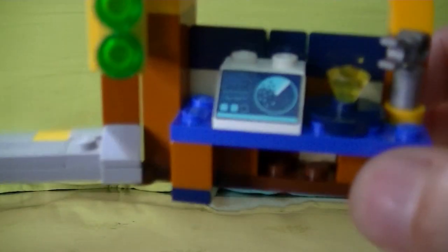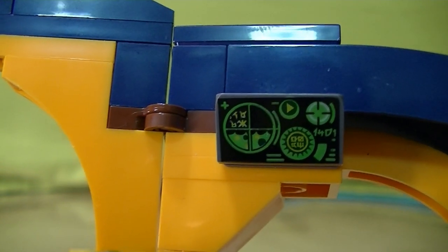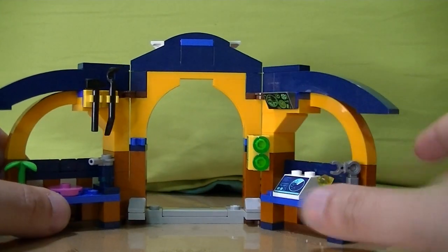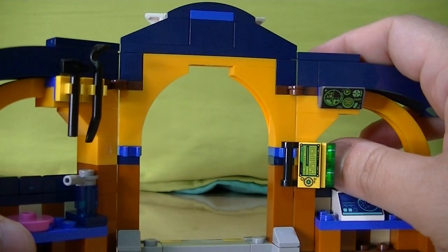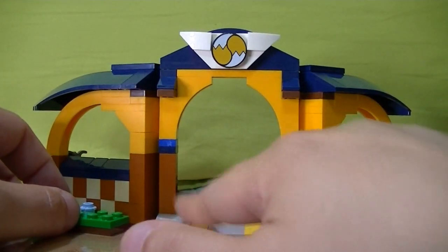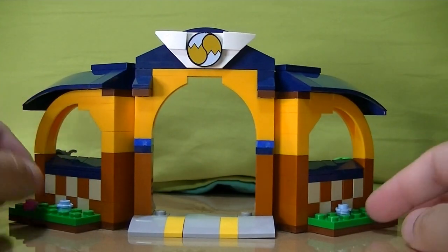You have a radar screen, the yellow Chaos Emerald, which is the Chaos Emerald you had in Sonic Adventure. There's radar and technical stuff up here. You got tool storage, what looks like a water bottle, a potted plant. You even have a little articulated light thingy. I don't know what it's for, but it's a thingy that he has. Could it be an intercom to talk through the door that doesn't exist? You even have a little ramp. I like how you have the Tornado wings up on the top of the door. It's a decent little facade.